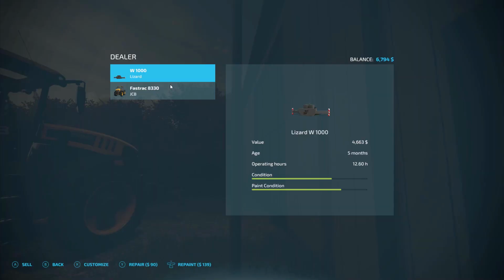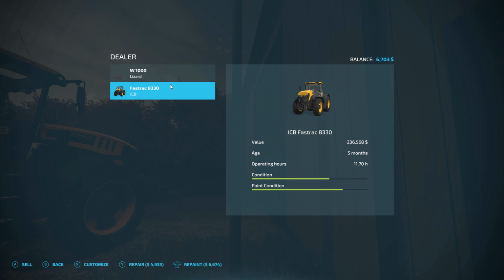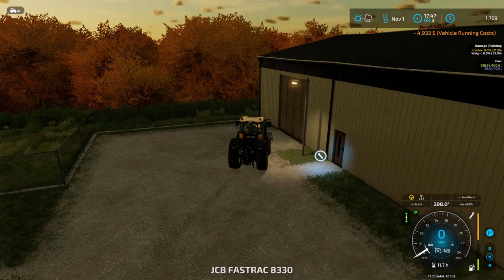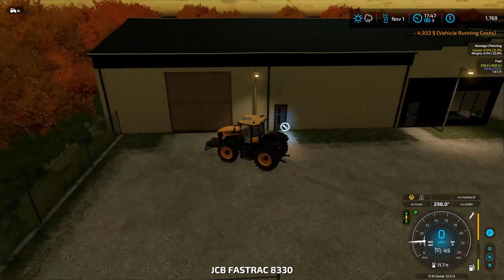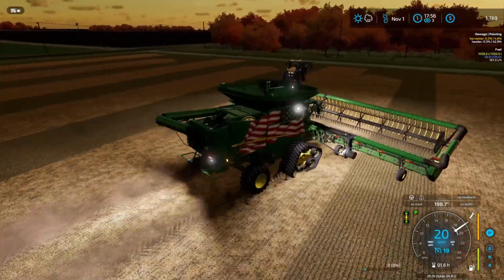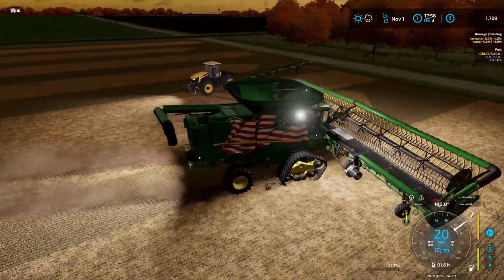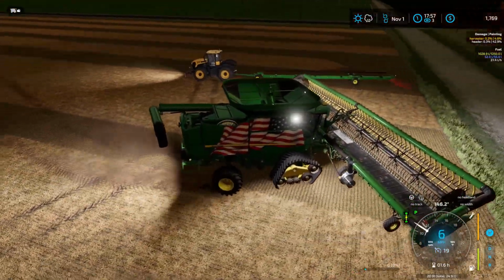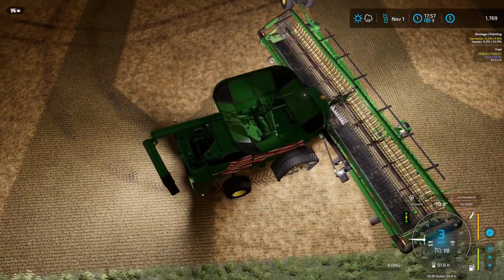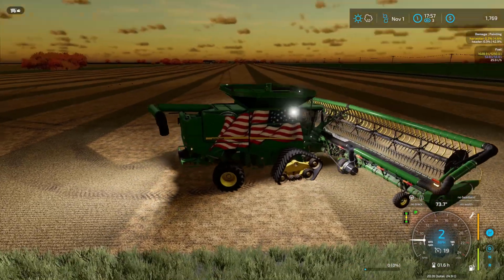All right, so let's see about repairs for the JCB. Can we afford it? Yeah, just barely. We have $1,700 left. So, well, sale time for the grain couldn't have come at a better time. All right, there's the JCB waiting for us. Let's get this header on here. And this is the last of it. Once we get this back at the farm, we'll have a look at selling in December.